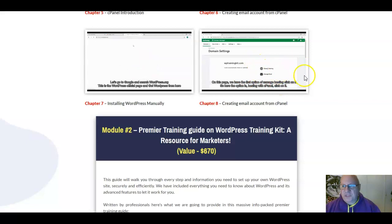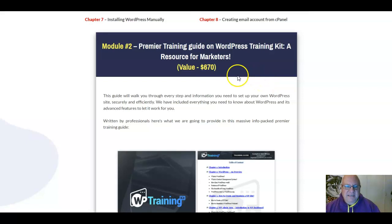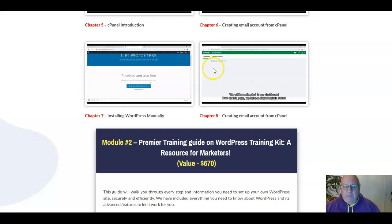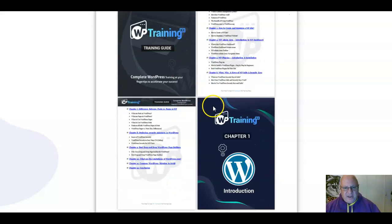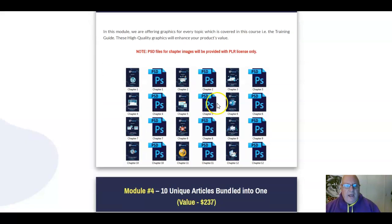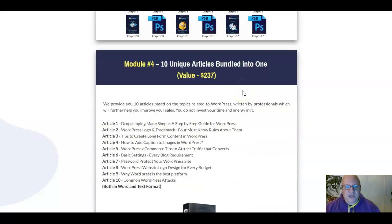So these are all the essentials of installing WordPress, and they're all explained in this guide, which you get in Module 2. So obviously, however you take in information, whether it's visual or written, all your bases are covered because you've got this training guide that explains everything in written format as well. You've got images, and again, don't forget you can have the private label rights to this, so you can sell this on as your own product.